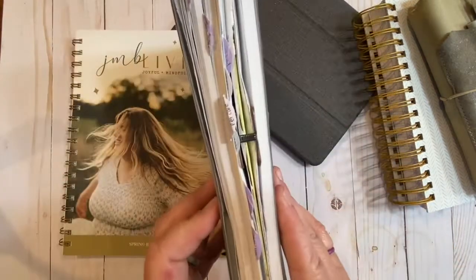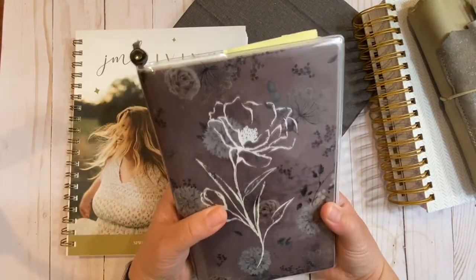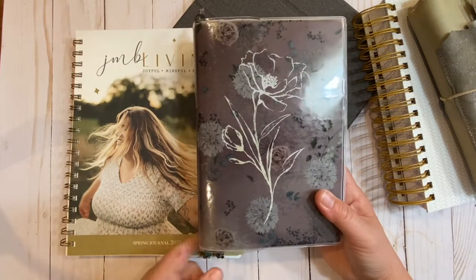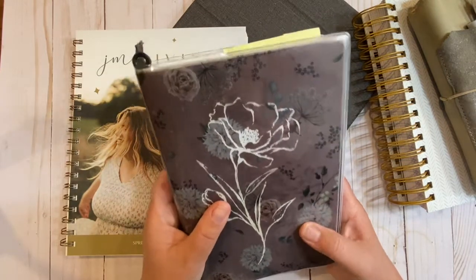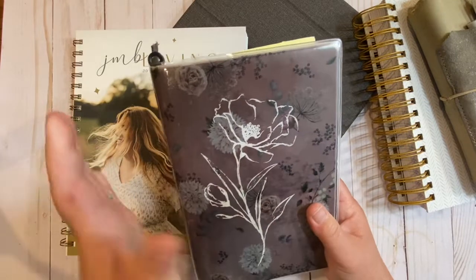But the reason I decided to set this one aside is because school is ending for my kids. I'm staying home in the summer full-time with them, so I'll no longer be working, and we are going to have a very busy summer. They are in a lot of activities. We're going to be going to the pool. We're going to be rushing here and there.